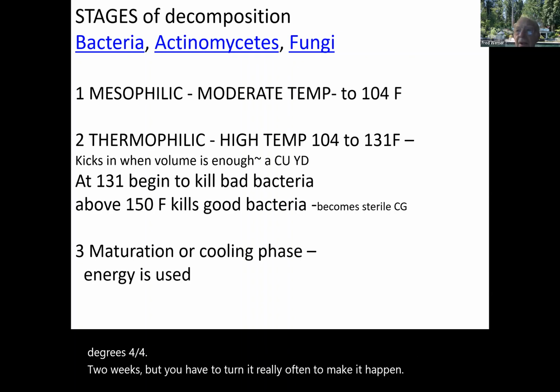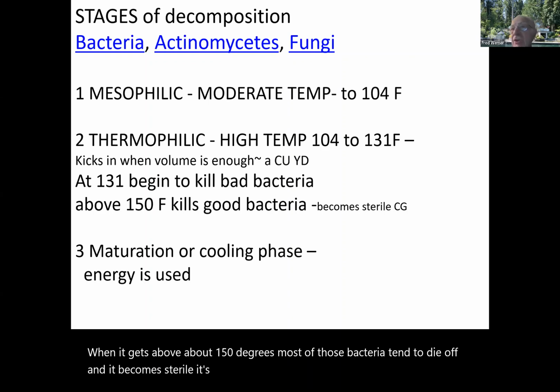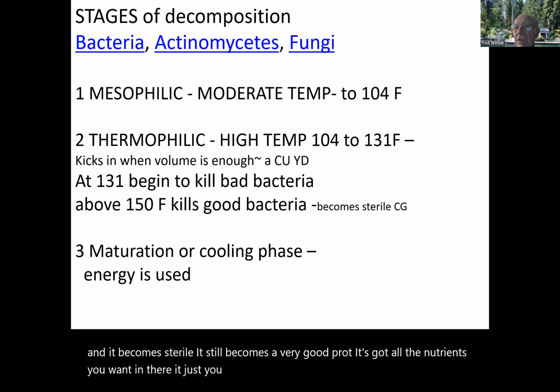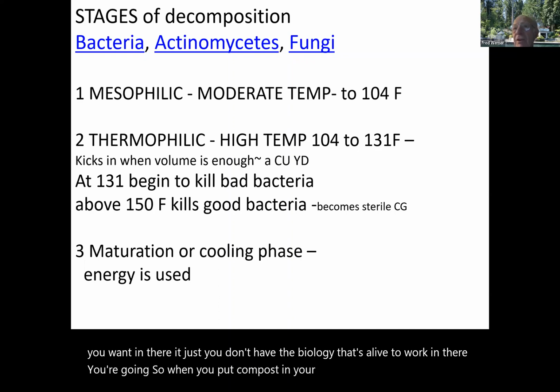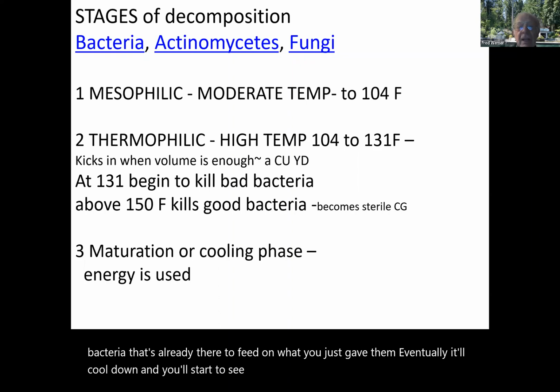When it gets above about 150 degrees, most of those bacteria tend to die off and it becomes sterile. It still becomes a very good product. It's got all the nutrients you want in there. It's just you don't have the biology that's alive to work in there. So when you put compost in your yard, you're relying on the bacteria that's already there to feed on what you just gave them.